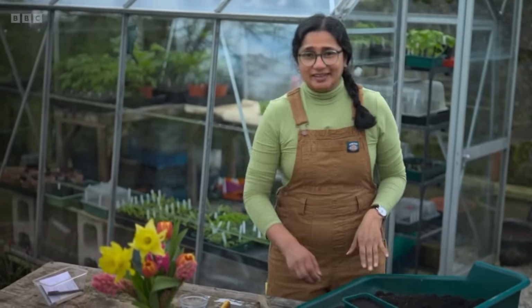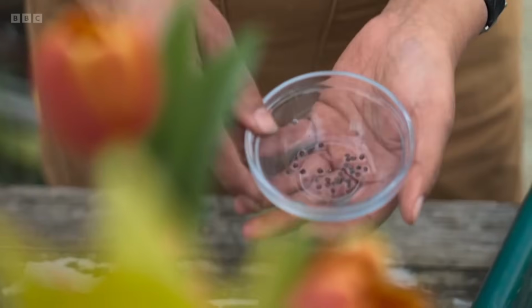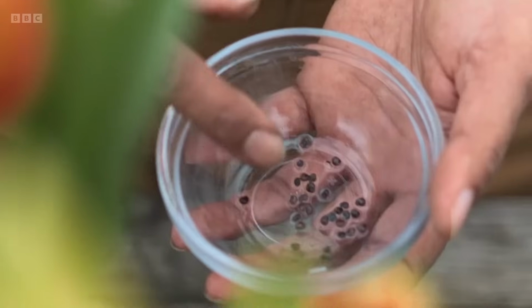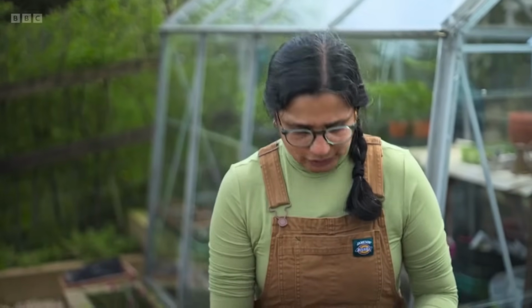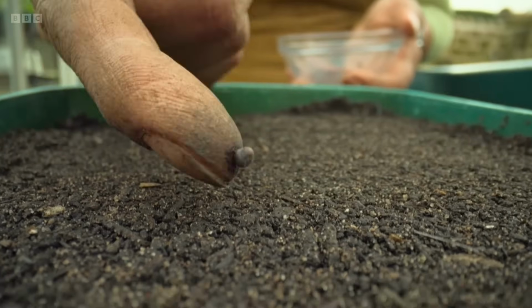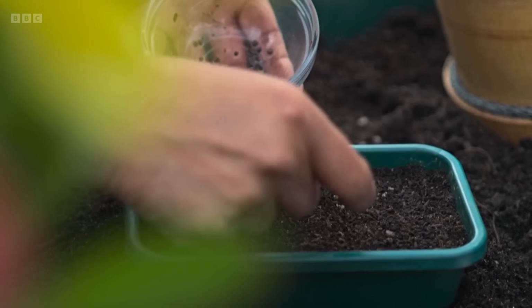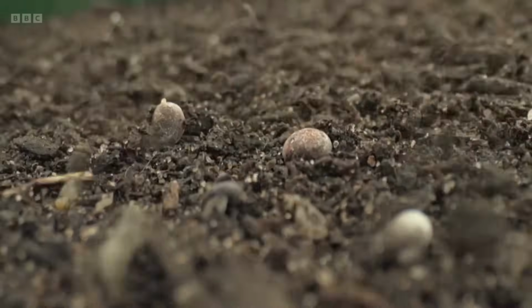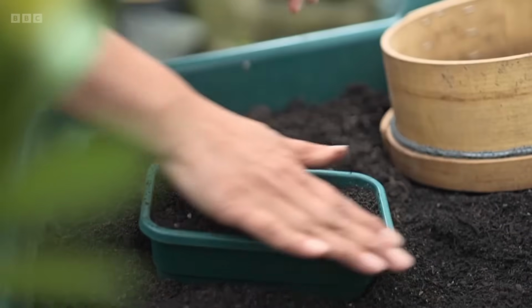One of the seeds I'm trying this year is capers, because I really like to eat them. So why can't I grow them? I've put it in the fridge to stratify, to give it a cold spell, and then I soak it for 2 days. And now I'm sowing it in some seed compost. I'll cover them up with about a couple of centimeters of sieved compost. It's a plant from the Mediterranean, and they hate fluctuation in temperature, so it's going to become a greenhouse plant.